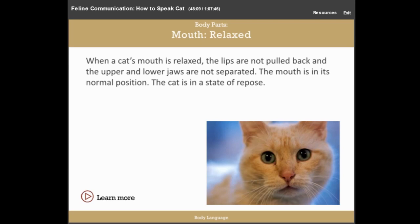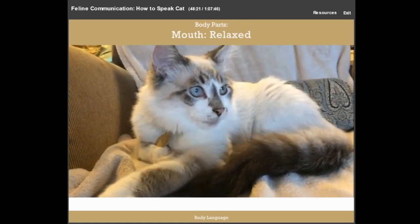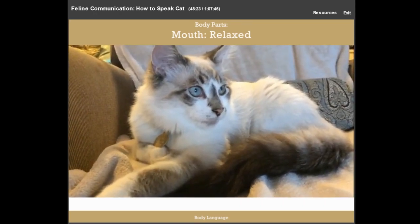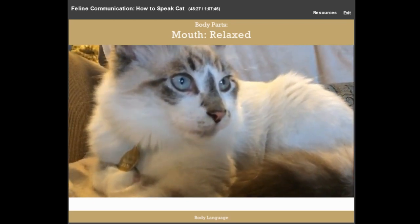When a cat's mouth is relaxed, the lips are not pulled back and the upper and lower jaws are not separated. The mouth is in its normal position. The cat is in a state of repose. Although a relaxed mouth does not give us a lot of information about the cat's emotions, it does let us know that she is neither positively nor negatively aroused.